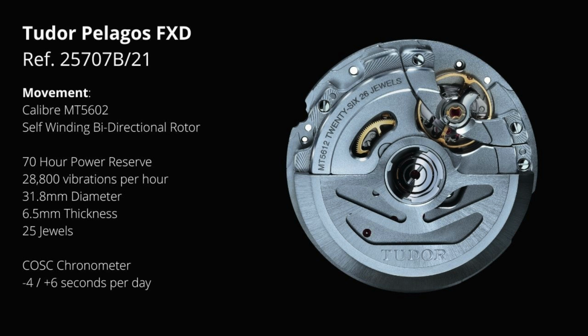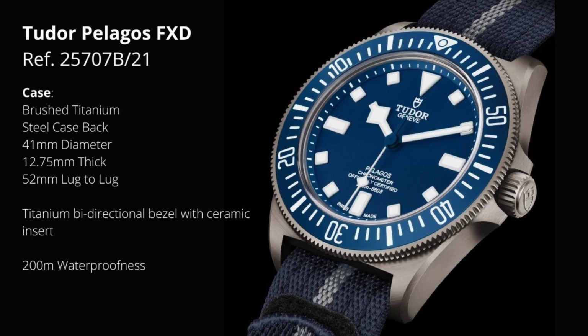with 70 hours of power reserve and COSC certification. The case is fully brushed titanium, 41mm in diameter and 12.5mm thick. Now, with a lug-to-lug of 52mm, this watch may wear a little large, but perhaps this will be less of an issue because we're using fabric straps instead of the metal bracelet. At under £3,000 for a titanium hardcore dive watch from a premium brand, what's not to like?